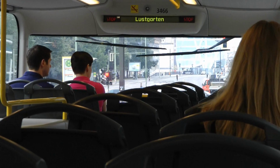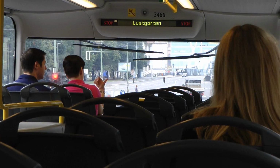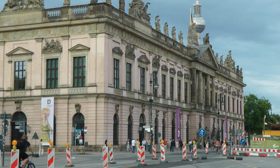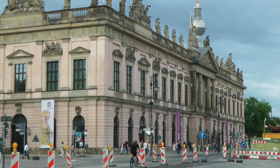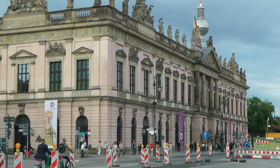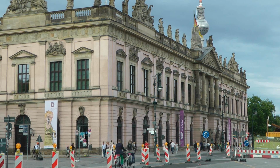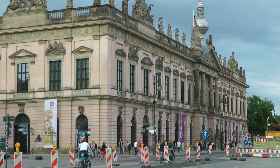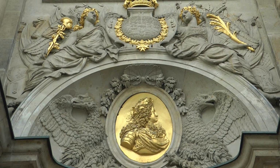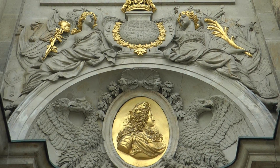From here, central Berlin's main boulevard Unter den Linden leads to what was the Royal Hunting Grounds. Many important buildings were sited along this road. The 18th century arsenal once contained 150,000 weapons and trophies. It now houses the German Historical Museum.